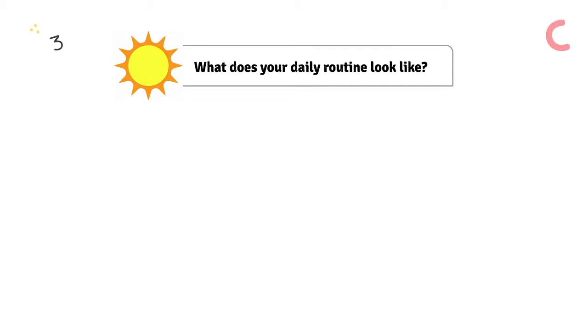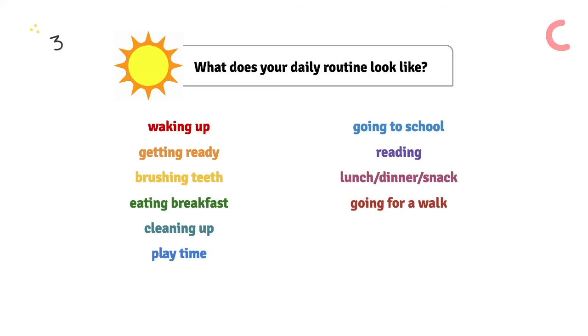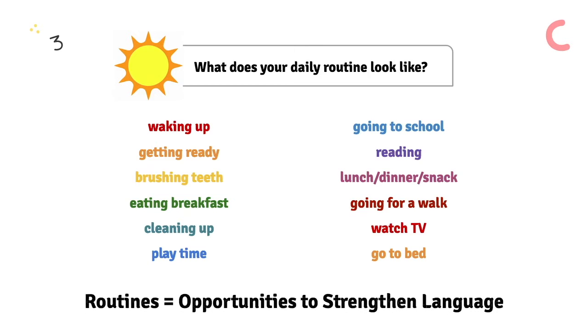Well, your daily routines in your family life probably have some or most of these activities. Waking up, getting ready, brushing your teeth, eating breakfast, cleaning up, playtime, going to school, reading, other mealtimes, going for walks, watching TV, going to bed. These activities become language opportunities when we intentionally and simply just add some language to them. It's just as easy as that, right?